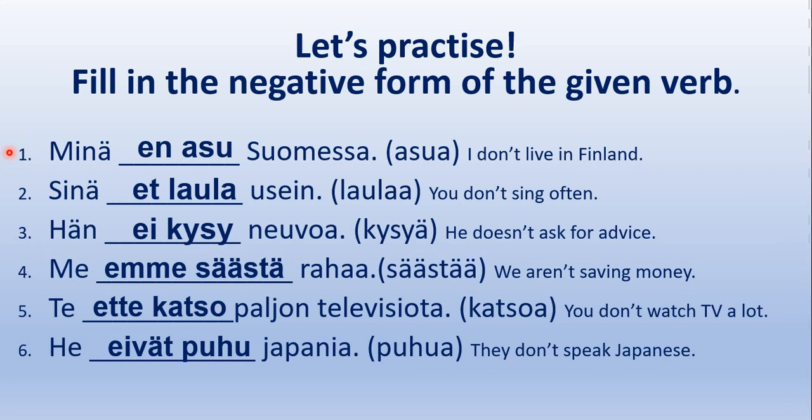Numero 1. Minä en asu Suomessa. Numero 2. Sinä et laula usein. Numero 3. Hän ei kysy neuvoa.